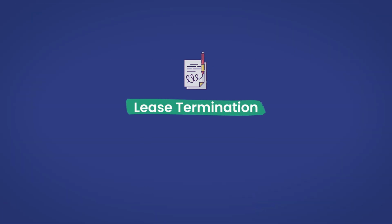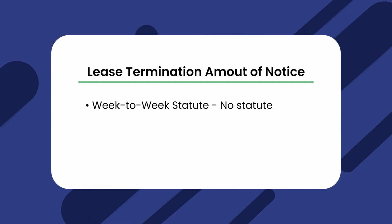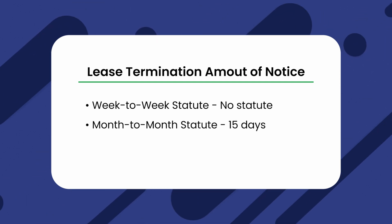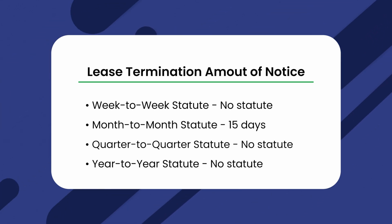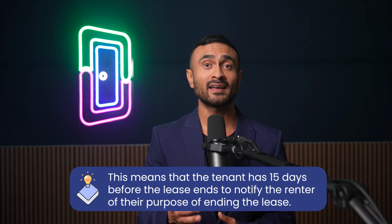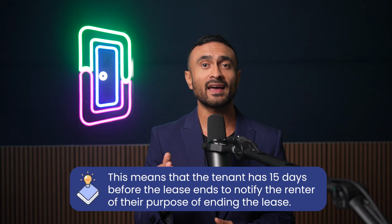Lease termination. A tenant in Utah can terminate the lease when the tenancy expires. However, they must give the following amounts of notice depending on the type of tenancy: week-to-week statute, no statute; month-to-month statute, 15 days; quarter-to-quarter statute, no statute; year-to-year statute, no statute. As you can see, the only instance in which tenants have to provide advance notice is on monthly leases. This means that the tenant has 15 days before the lease ends to notify the renter of their purpose of ending the lease.